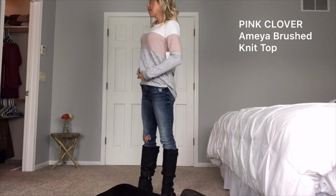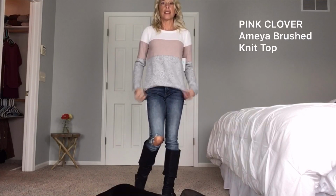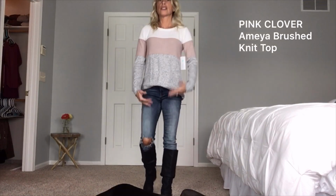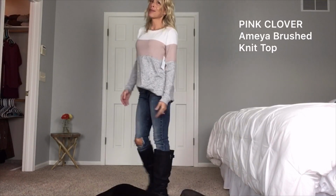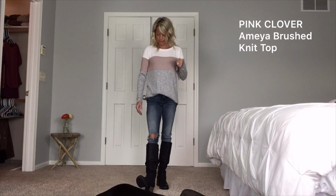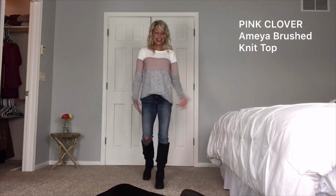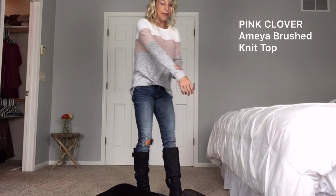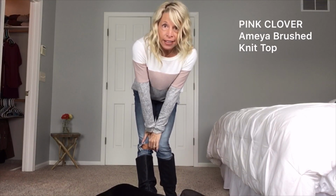Cute. I actually think I like it tucked in a little bit so that the shirt doesn't take up so much of my body. So I'm like 5'3"3/4", although recently she said 5'3" period, and I don't believe her. I can't just lose that much in that short of a time. Okay, anyway, this is a shirt. That's what it looks like in the back. It's not very thick. It's just a nice soft brushed knit. I think it's cute. I like the colors.